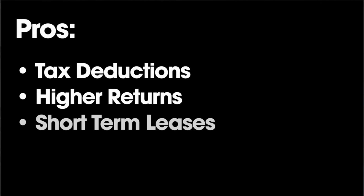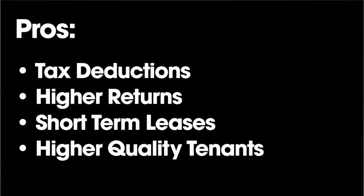Some of the pros include tax deductions, higher returns, short-term leases. So if you're planning a trip overseas for a year or two, furnishing your property may be the perfect option. And higher quality tenants. Particularly in the CBD and inner city surrounding suburbs, furnished properties can attract professionals who prefer an apartment over a hotel room.